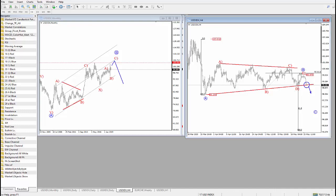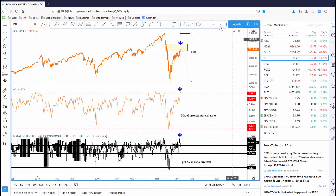The reason why we could be moving into some very strong resistance here is because I can see that the put call ratio is moving into some extreme readings. Here above I have the S&P 500 chart, where the price is at the 3000 level, its psychological level around 61.8%, and also notice that we are here at consolidation from March and February. At the bottom I have the put call ratio.